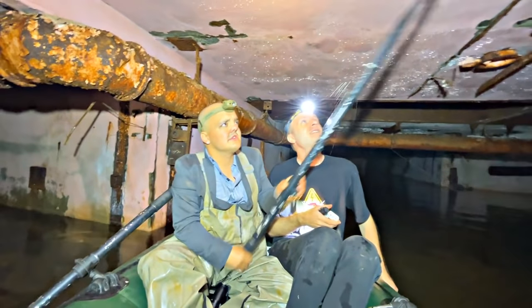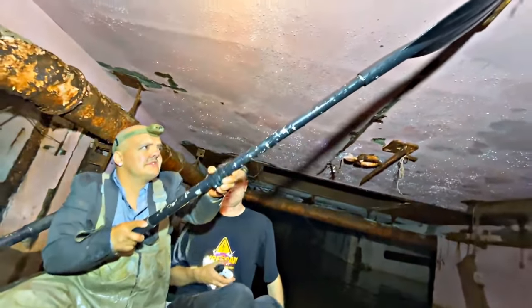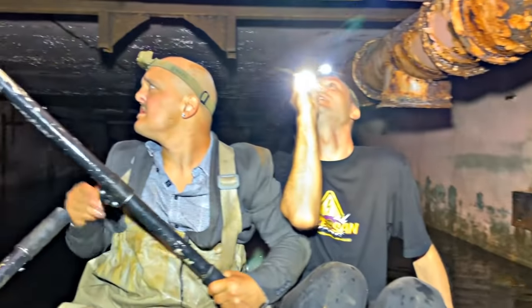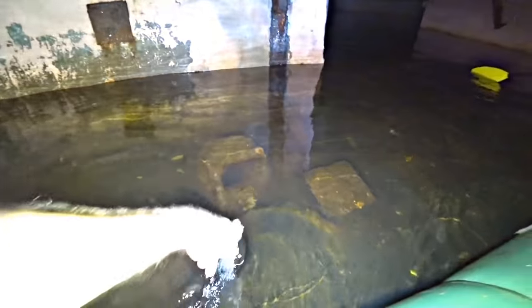Be careful, make sure it doesn't get into your eyes. There are pipes, don't bump your head. Another iron piece is lying here. And there are also some wires. Well, there is some kind of pot below.